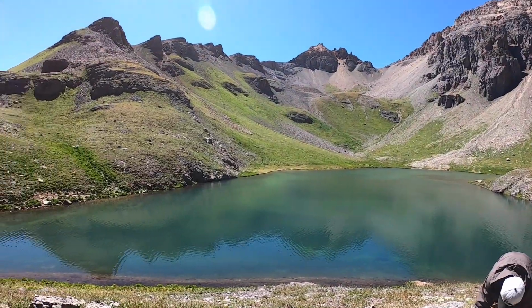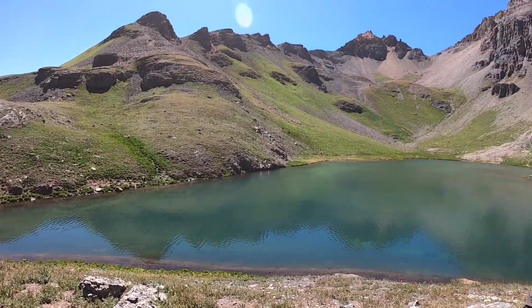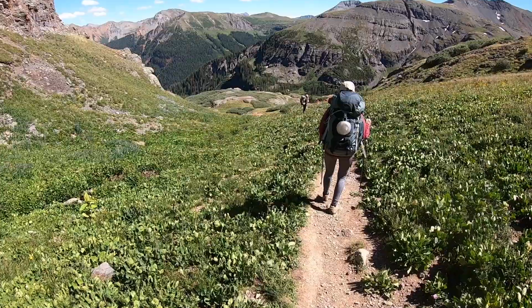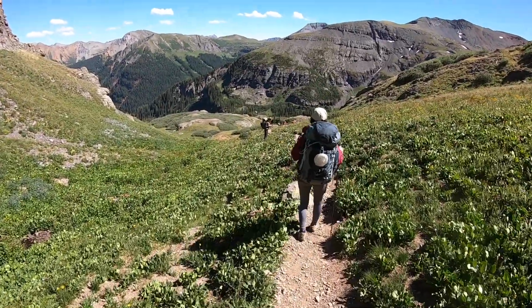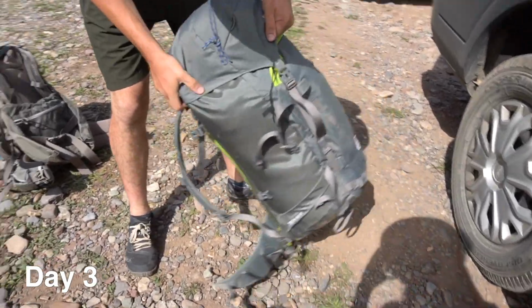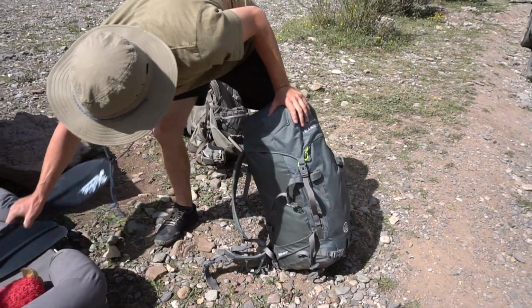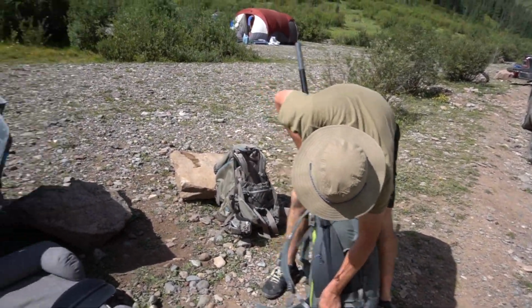So this is Island Lake here. And it is the last lake we are stopping at before we head back to the cars for the night. We managed to pack the kayak itself in Ryan's bag, figuring out the paddle situation. We're hiking to Highland Mary Lake, I believe, just outside of Silverton.